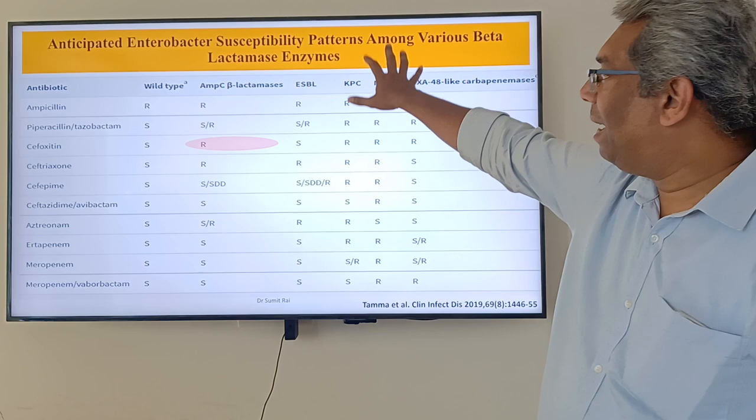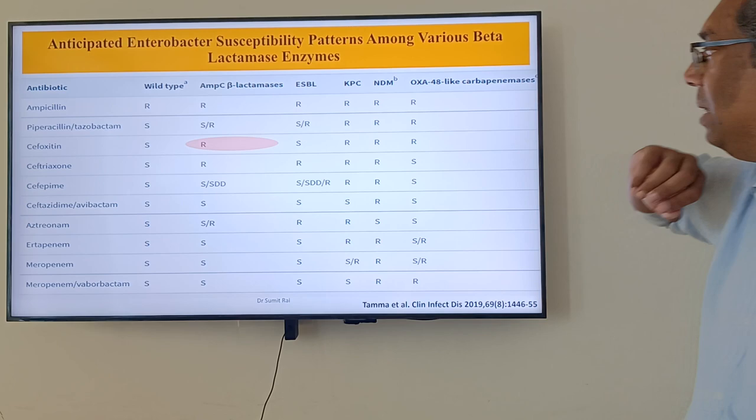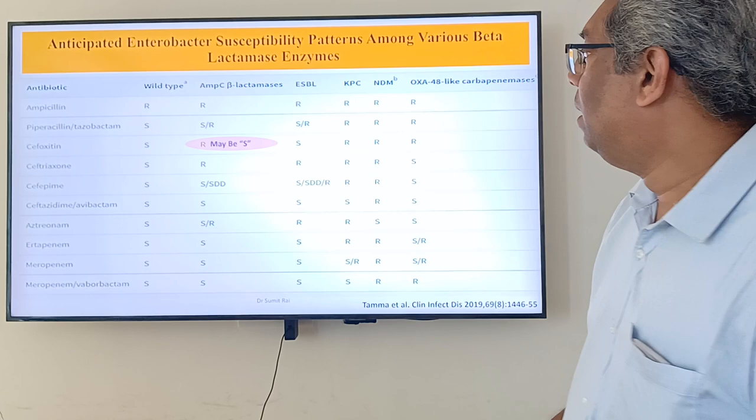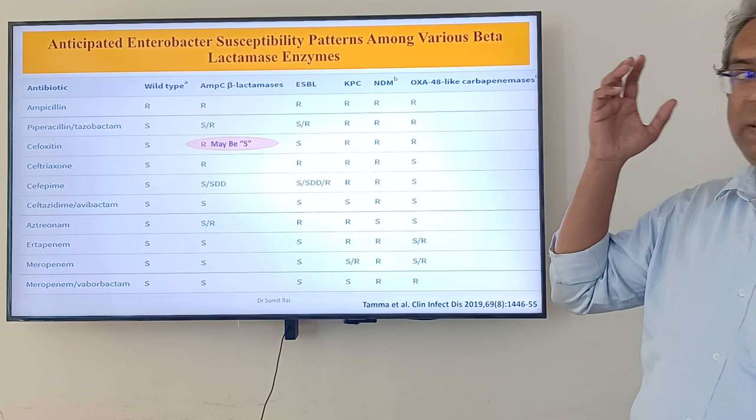But Enterobacter is intrinsically resistant to ampicillin. Klebsiella is intrinsically resistant to ampicillin. So that is why, in the wild type isolate, you will find ampicillin is resistant. But if you get an AmpC beta-lactamase, then what happens is cefoxitin may be susceptible, cefoxitin may be resistant, but usually it is resistant. But for certain rare cases, cefoxitin susceptibility might be there. So cefoxitin, yes, is a very sensitive test for detection of AmpC beta-lactamases, but it is not specific. I will tell you about that later on.